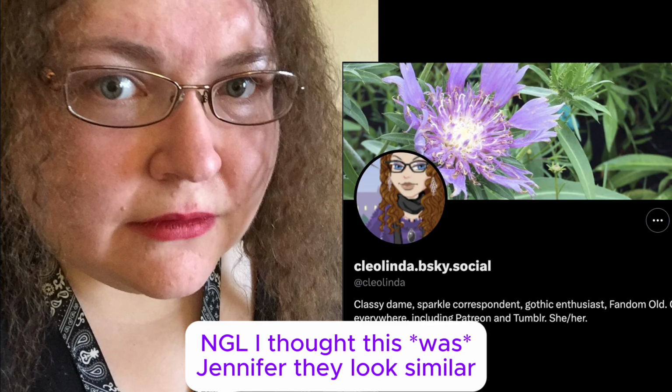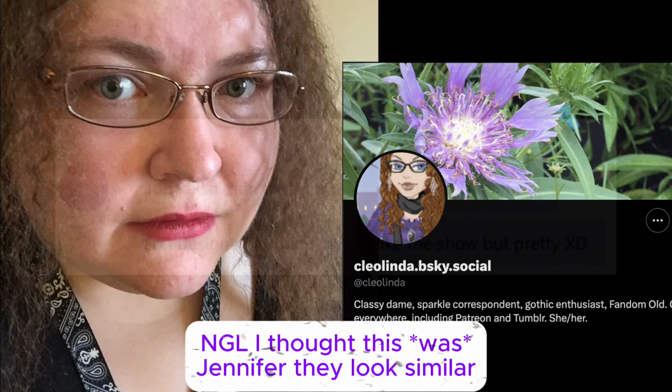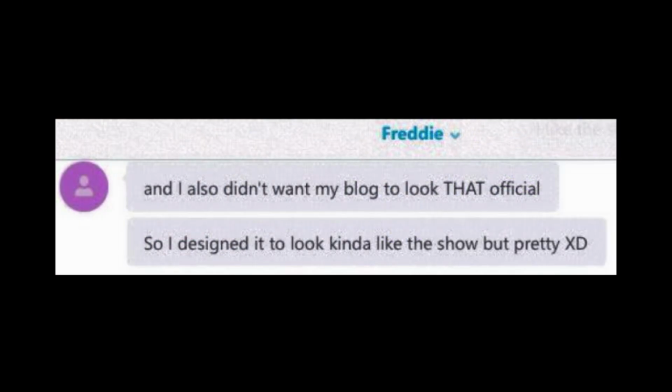And I've done research into this girl to see if there's any possible connection, and there's not. So the only thing I can deduce from that is that this Cleo Linda knew Jennifer before all of this happened, because you used to be able to go to Jennifer's LiveJournal, before she started Tumblr, and you could see they were already friends on LiveJournal back then, and they were already talking on LiveJournal back then. I'm positive this woman knows something about Jennifer's life before she was in the Hannibal fandom, because they started whatever this relationship was before the Hannibal fandom.